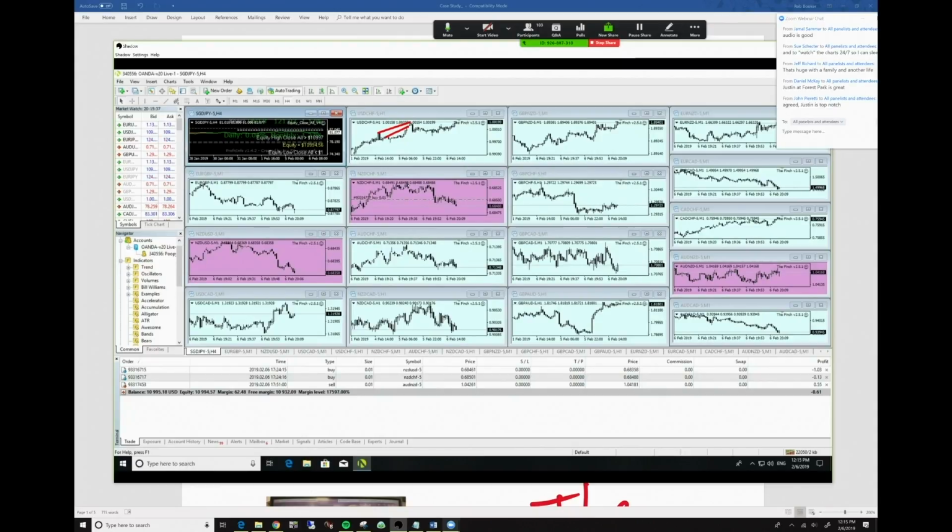And you can see it's a $10,995 account. I'm down 62 cents right now. It's not a very exciting look for some people, but I'm absolutely loving it. I'm on track to do 2% in the month of February, which is just fantastic. I'm building my track record just like I ask everyone else to do.